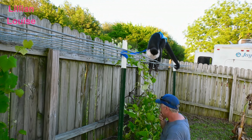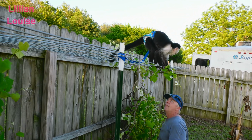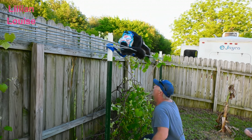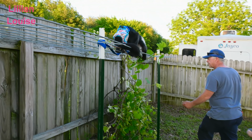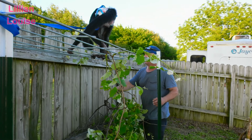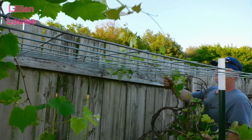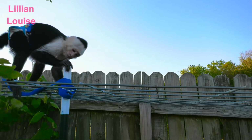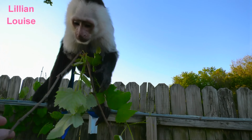She says, I'll help you, Dad. She pulled it through. She tore it off. Oh, did she? That ain't good. Did you tear that off, Lillian? Well, you shouldn't have done that. Darn, there's a bunch of grapes right here you just ruined. Look at all those grapes. You want to play with it?